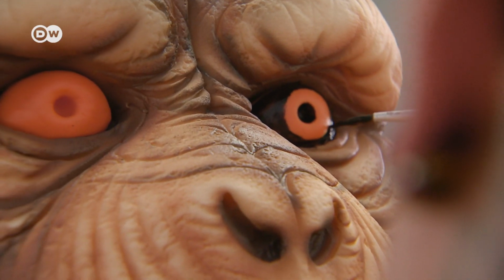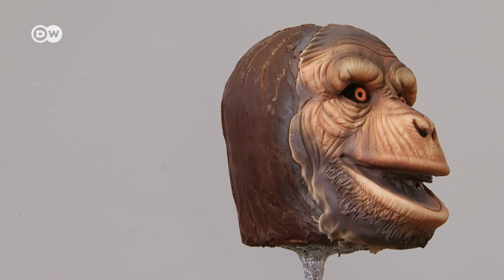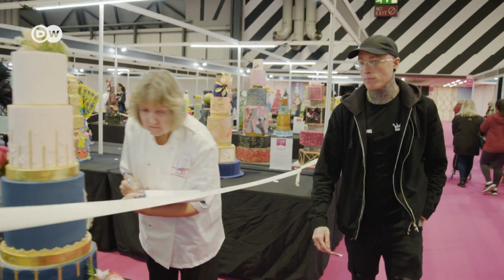At this stage, I know it's going in the right direction, but there's a lot more to do. There's the whole body, the arms, a lot more finicky detail, the teeth, the tongue. So there's a long process ahead, but I'm really happy with where I'm at.